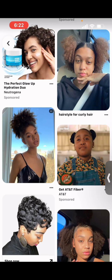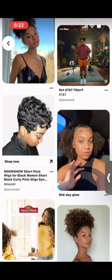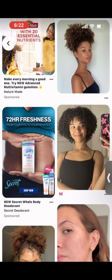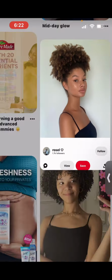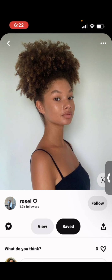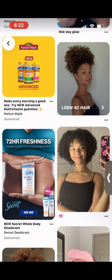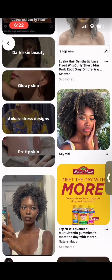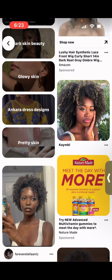But as an adult, I recently found out my porosity. And when I say recently, I mean within the past year. I recently discovered that my porosity was low porosity, which is a lot more important. It plays a much bigger role in hair care and styling, at least for me, it does.